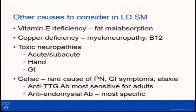Toxic neuropathy, so medications, think about acute or subacute onset. Think about hand symptoms at the same time and GI symptoms. Celiac's kind of always out there.